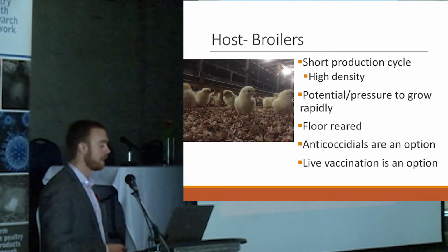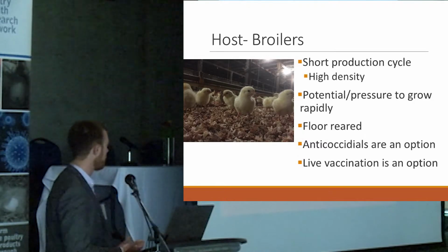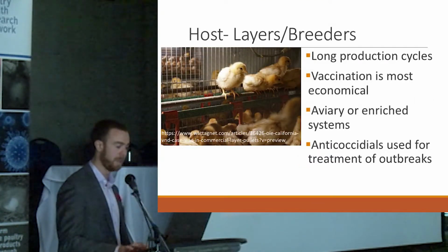They are floor reared, which becomes important because they do have access to their feces. And with broilers, we have two options, anti-coccidials or live vaccination. And we're going to get into that in a little bit.